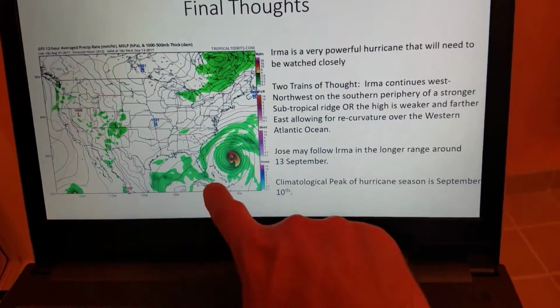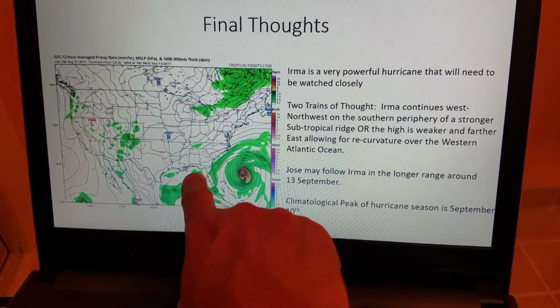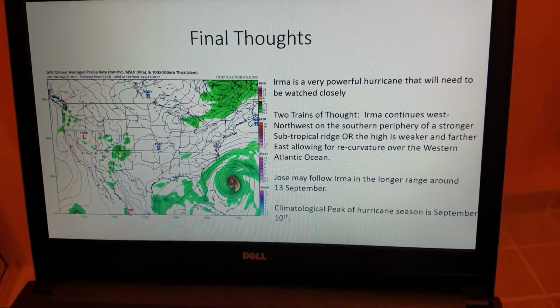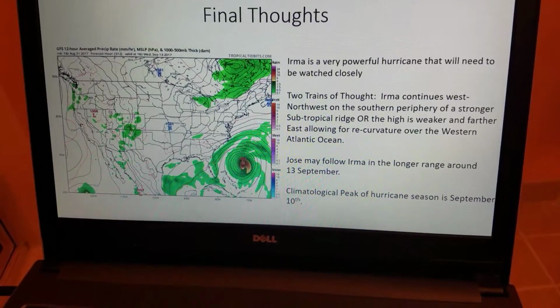So that's really the thoughts right now. Either this very intense hurricane is going to go into the Gulf of Mexico, or it's going to recurve back to the north over the western Atlantic Ocean. So again, we have to watch this very, very carefully.